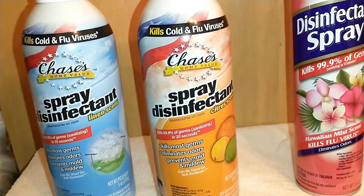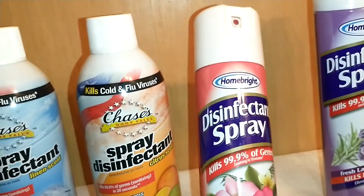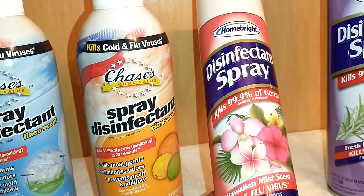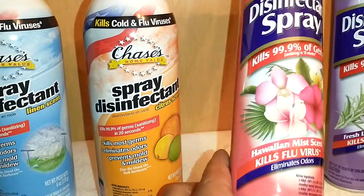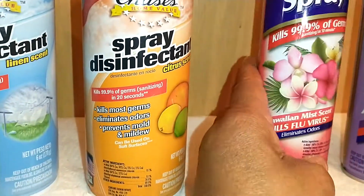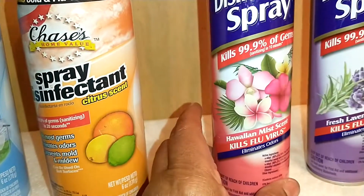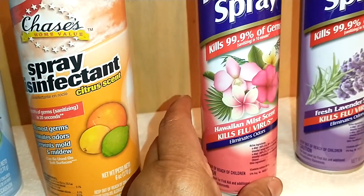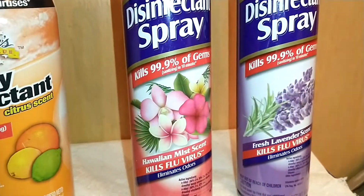I'm not for sure. Also, they have these Home Bright disinfectant spray. It kills 99.9% of germs. It's the Hawaiian mist scent. It kills flu virus, eliminates odors. And this was 6 ounces. Okay. Now, they're all 6 ounces. It kills cold and flu viruses. That's all it says. It didn't say antibacterial.